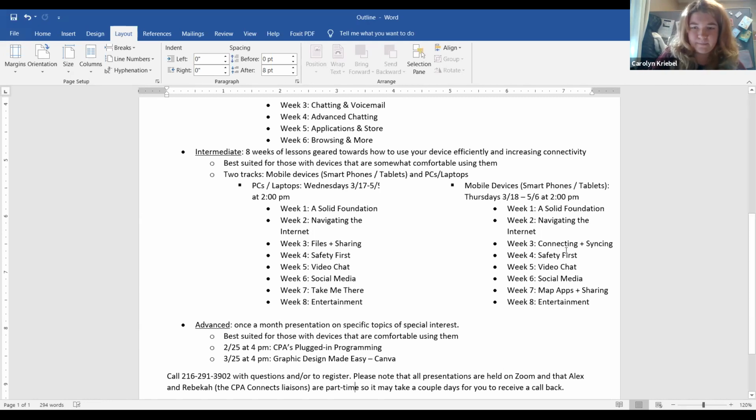Right now, let me turn off my screen share here. Right now, all of these presentations will be held on Zoom because we are not open to the public yet. Our hope is that come summertime, we'll be able to do a little bit more in person. Both Alex and Rebecca are on a contract time, so they may not still be here come summer or fall, but this CPA Connects initiative is going to continue, and they are doing a lot of the legwork in getting this baby launched, and we are very thankful to have them.